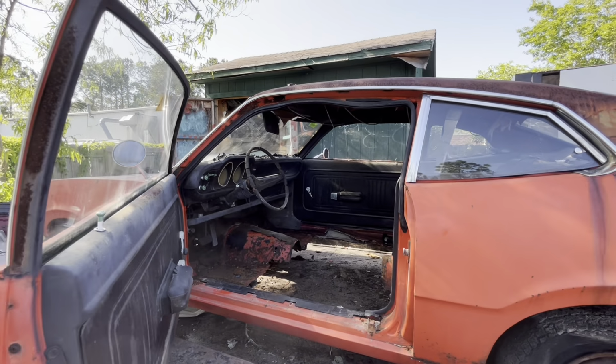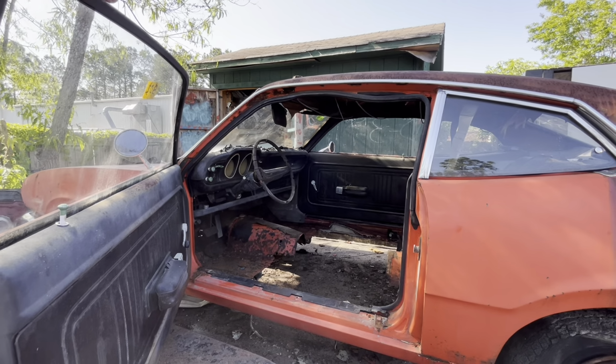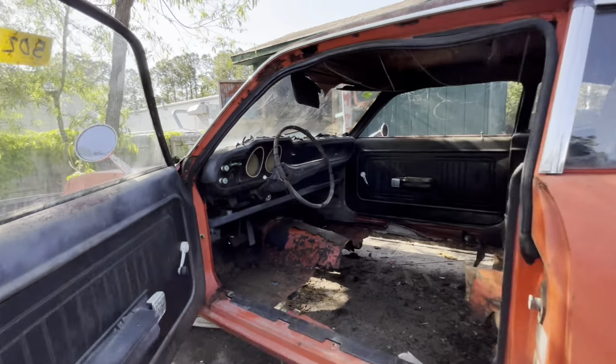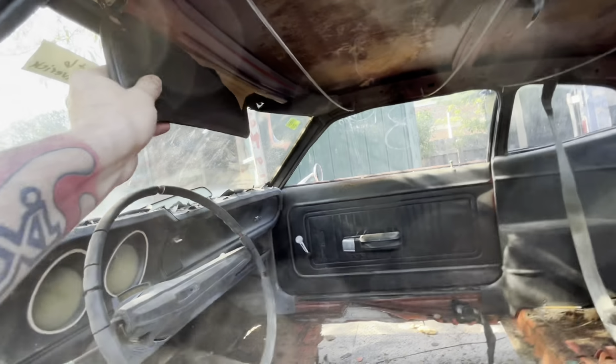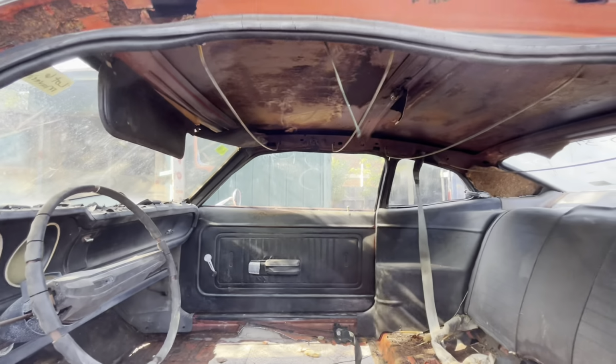But yeah, pedals, if you need pedals, these can come out. Or I have the brake and the gas, I think, out of the Comet. Dash pads, trash, sun visors. I don't even know if these are worth anybody using. Message me if you want them or if you need them. We'll talk.